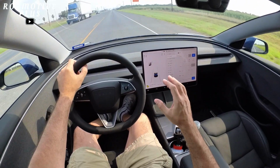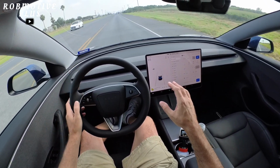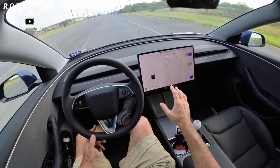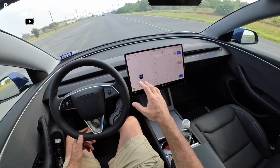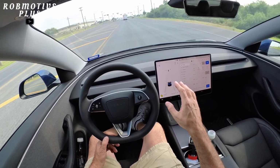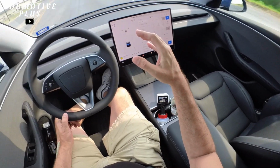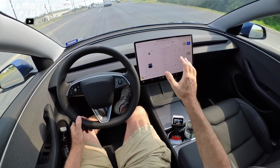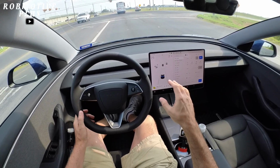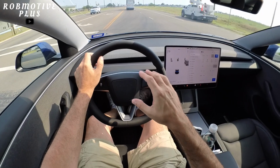Also, the reactivity of the screen, that's another big positive in the Tesla. I remember days of old where you'd have touch screens and you'd go to do things and nothing would happen or the wrong thing would happen. Haven't experienced anything like that in this car. It's very responsive and spot on when you go to do things as far as changing settings and things like that.